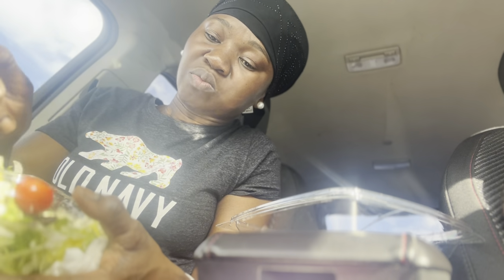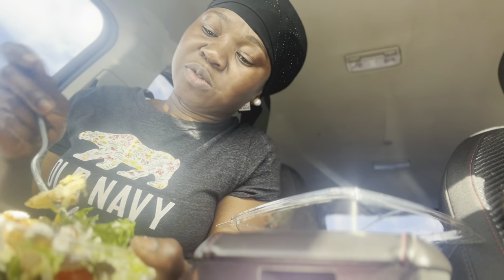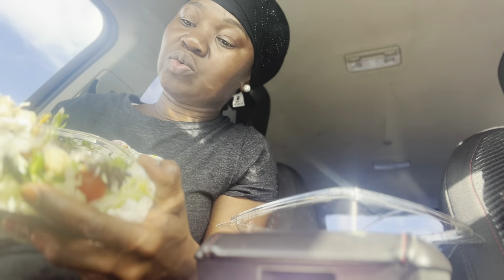This year, I started to eat healthy, so I tried to add salad to my diet. If I can eat salad maybe once or two times a week, that would be better for me. Yes. Go to Chick-fil-A and order you some of this spicy southwest salad. It tastes so amazing, guys.